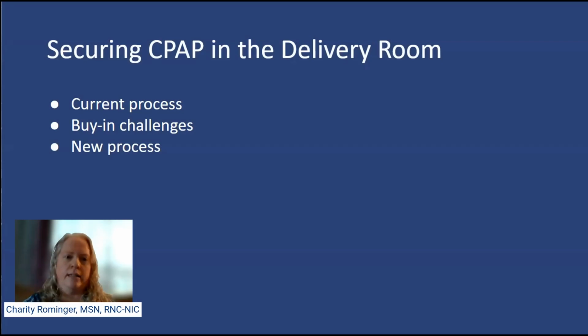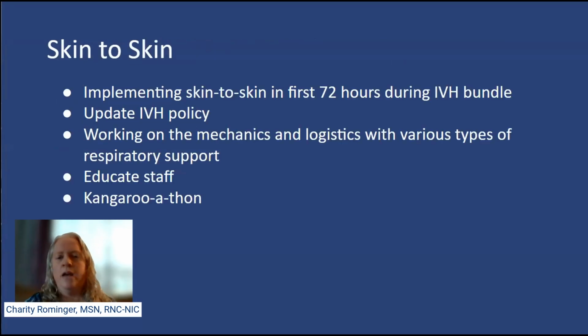We are also looking at our skin to skin. Our APP that is attending the provider sessions has a passion for early skin to skin. She's done it at other hospitals. Currently, our policy is that we delay skin to skin during that first 72 hours during the IVH bundle. But we want to change that and start implementing skin to skin during that time.